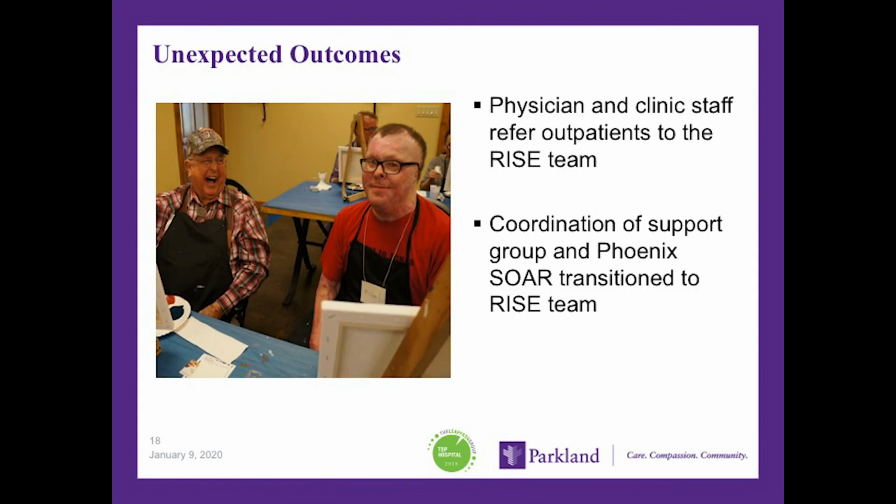Unexpected outcomes from just saying, okay, we're RISE now, we're all working together, is that our physician and clinic staff actually refer us patients all the time. These are patients that have not been inpatient for many years, sometimes even decades. I'll get a call saying, hey, this patient was burned in 1995, but they're now here looking at getting this done. I think they'd be a great candidate for RISE. So we've connected with patients from many, many years ago because of this.